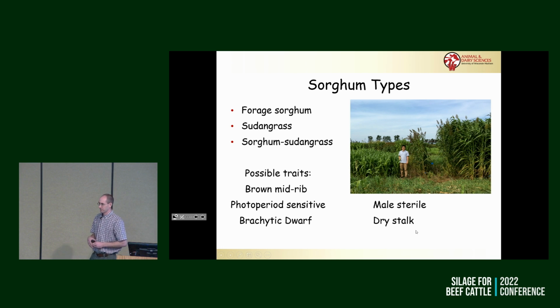Brachytic dwarfs, that's really a potentially useful trait, especially in forage sorghums. What that is, it's a reduced internode length in between the leaves. So you're gonna have a shorter stature crop, greater leaf content, greater leaf to stem ratio with that. And your lodging is gonna probably be less with those types. So if you're looking at a forage sorghum and you're really worried about lodging, that's potentially a trait that you might wanna look at using.